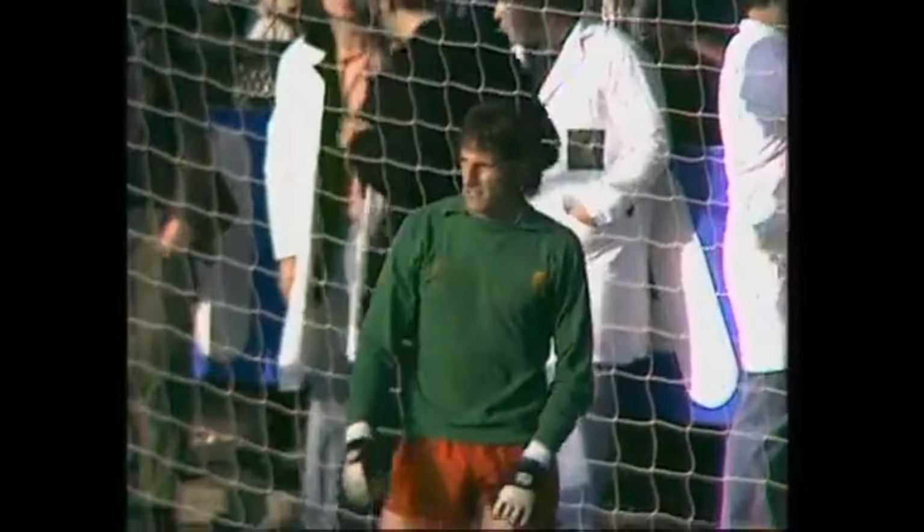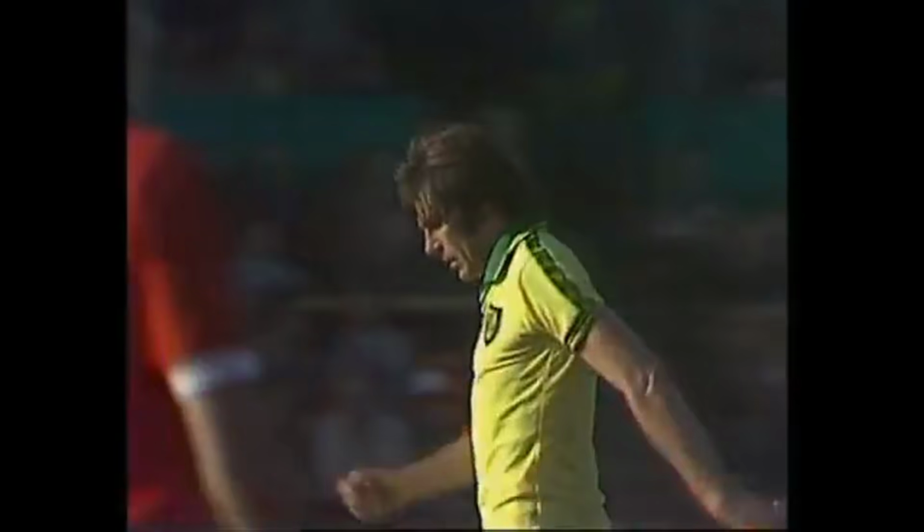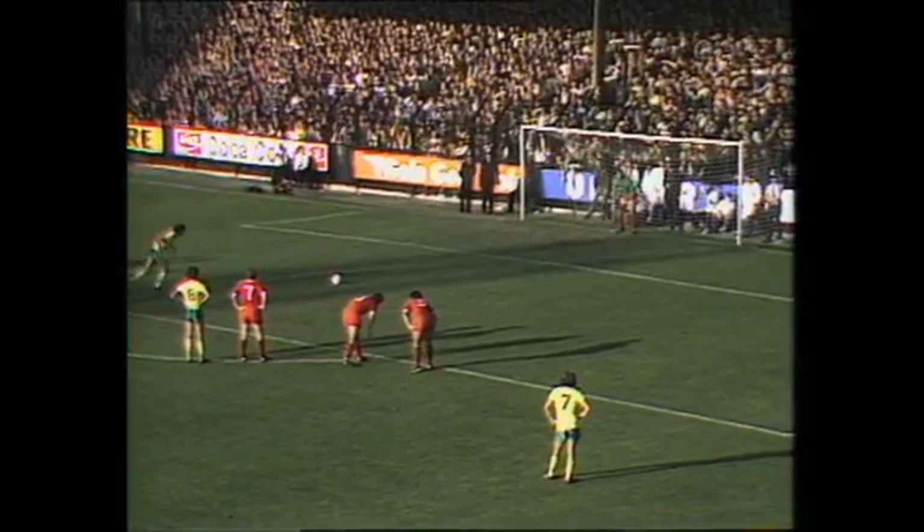Confidently put into the net, and how badly they could have needed that one after the devastating start by Highway in the first half. But it doesn't mean a lot as far as the scoreline is concerned. It means a lot to Ryan, of course. It's his 8th goal. It's 4-1 to Liverpool, and we've about 12 minutes left.